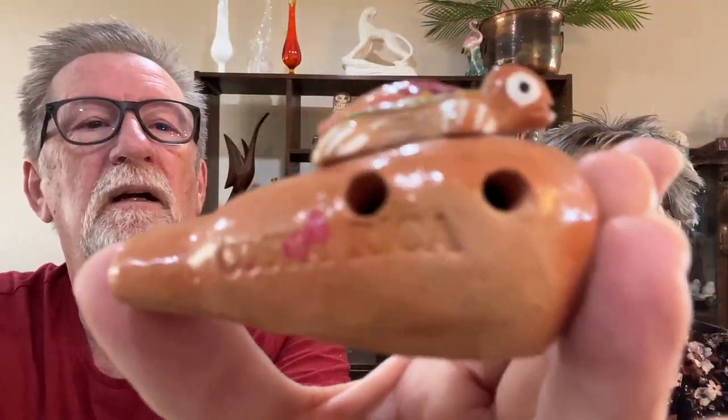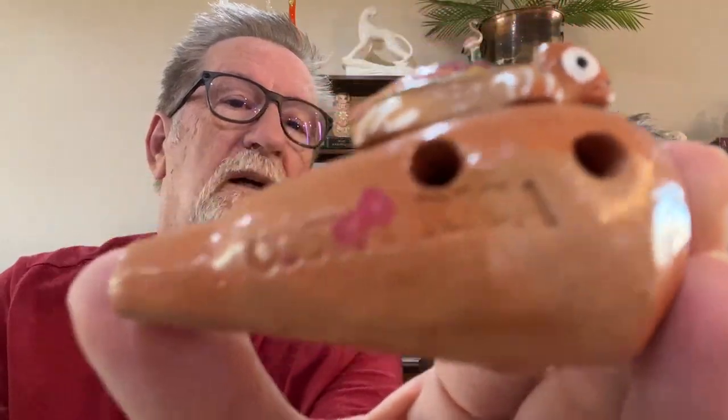It says it's red clay, and it says it's made in... Oh, it does have a name on it. Costa Rica. There you go. It's probably a souvenir piece, but who knows? It's done really well. Can I play it? Sure, but wash it with water and soap. That's all you do.